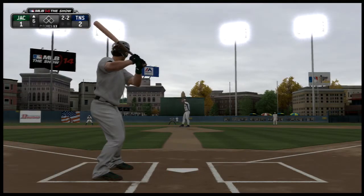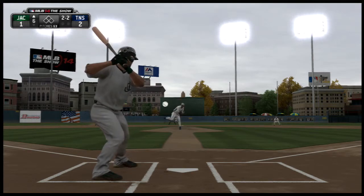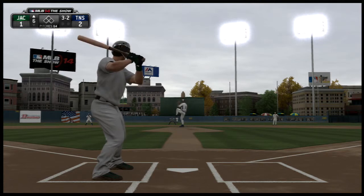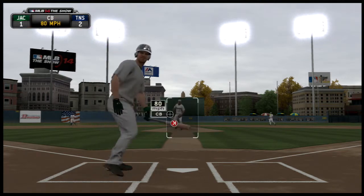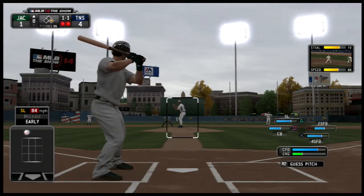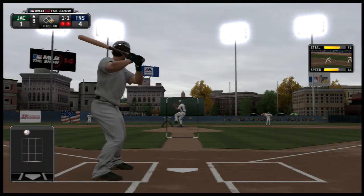Top of the 6th, 2-1, 2-2 count. Trey watching, very good eye there. We get lucky with that ball. Now 3-2 count. Trey, and again watching the curveball inside for the strikeout. It is now an 0 for 8 streak.